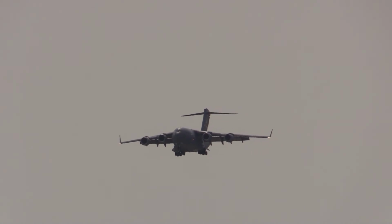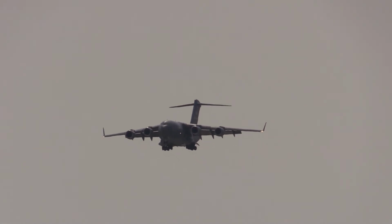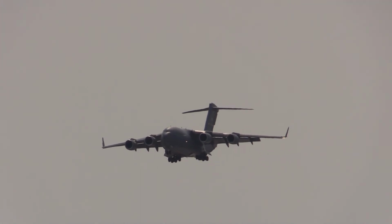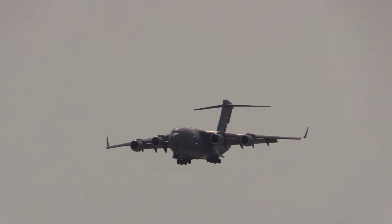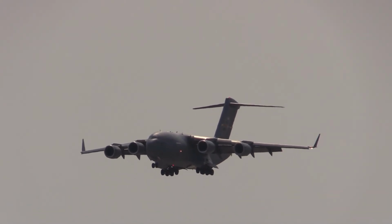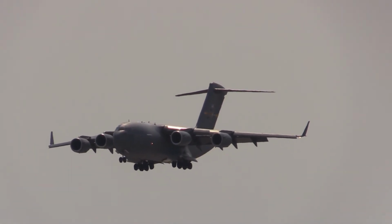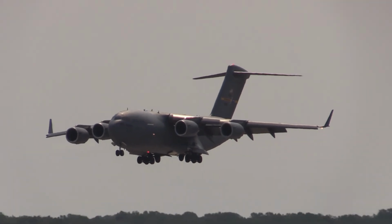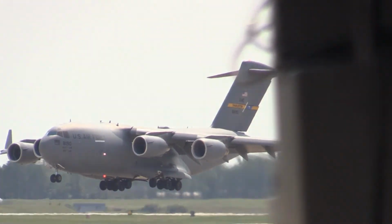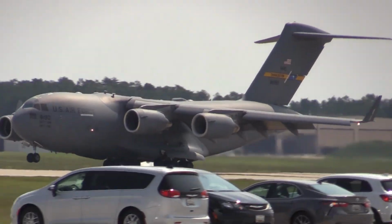The C-17 made its inaugural flight in September of 1991. Since then, the C-17 has set over 20 world records, including payload to altitude and time to climb records. Boeing delivered the first operational C-17 to Charleston Air Force Base in June of 1993. Now the crew will demonstrate a very short landing distance with only 1,500 feet.